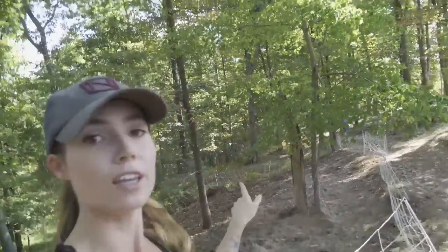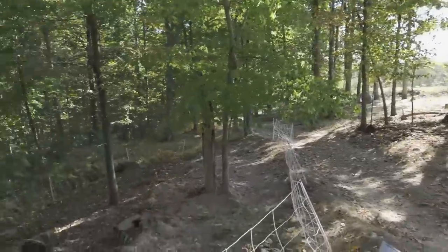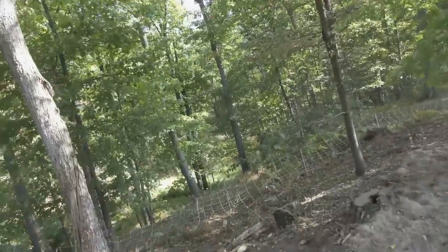Guys just saw us move our pigs to their fresh paddock in the woods. I've shown you how I moved them before in the pasture, but you haven't seen the disturbance that they cause in the woods for us, which is pretty cool. They do tons of great work. So if you see behind me, this right here is all where they were at previously.